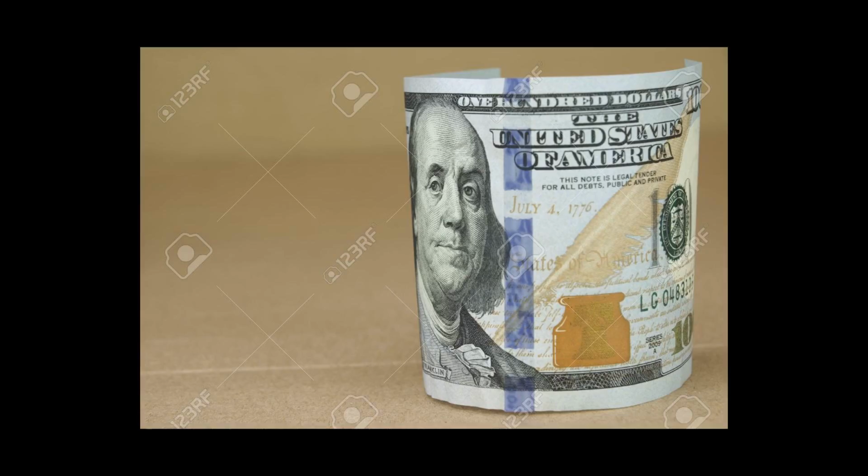The $100 bill comprises nearly 80%, 77%, of all U.S. currency in circulation. Although according to former Federal Reserve Chairman Ben Bernanke, more than two-thirds of all $100 notes are held outside the United States.